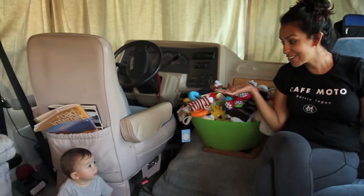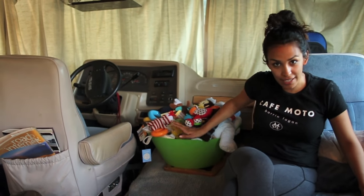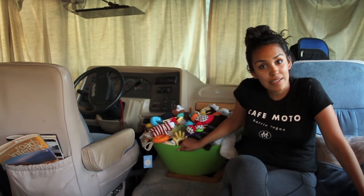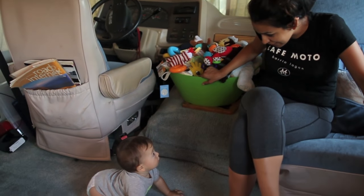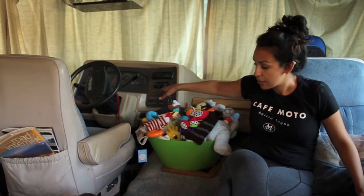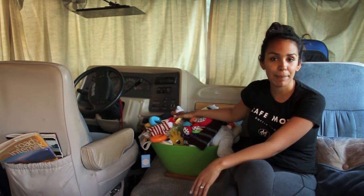Claudia, where do you store all his toys? Where do we store them? That's right, in this green tote right here. This was actually a gift from my dad, and it also doubles up as a swimming pool for him. Little personal sized swimming pool. I want one of those. Yeah, I do. So all in here are all of his toys. Whenever it's playtime, I just grab it and dump it all over the place, and once he's done, I pick them all up and put them right back in here.